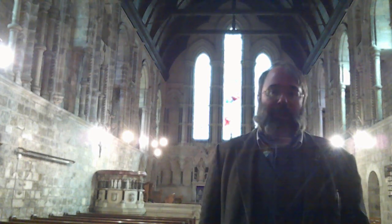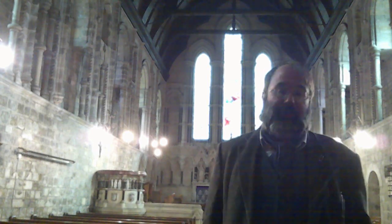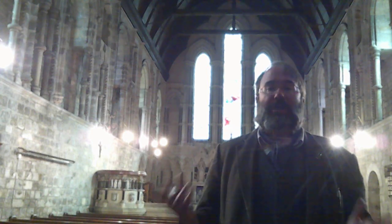I'm Pastor Gervais Charmley, and this is another Yorkshire church. This is number 3 in the Yorkshire churches series. This is the Church of St Mary, Nun Monkton.